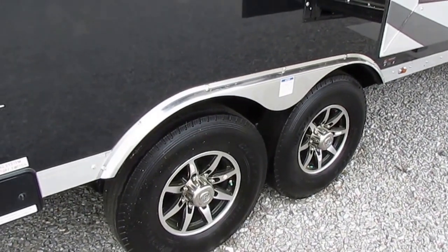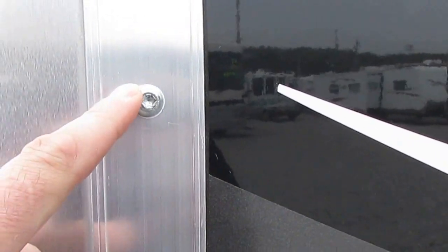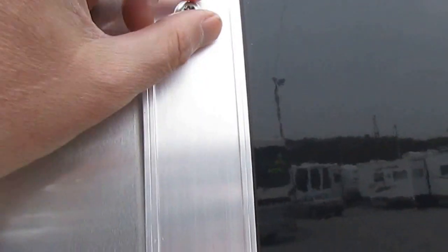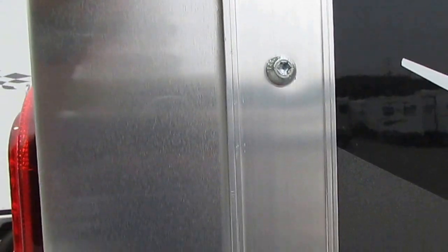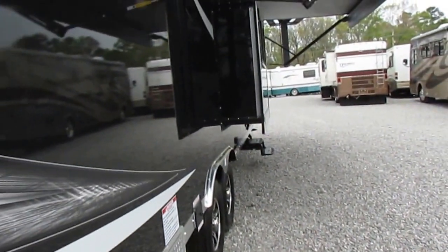Heavy duty alloy wheels. You may have noticed the bolts on this, for those of you who are in the trucking industry. This thing is put together entirely with what they call million-mile bolts. They've got nylon bushings, and these are the same thing they build semi-tractor trailers out of. These million-mile bolts are designed to go millions of miles, just like any semi-trailer.